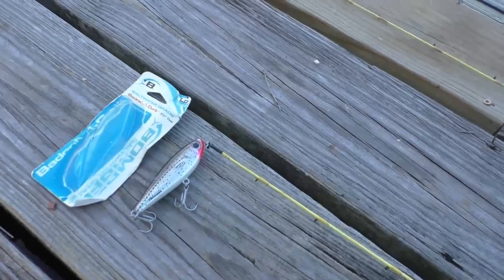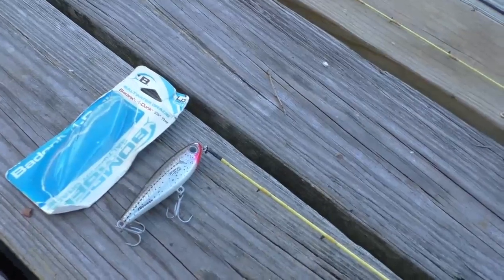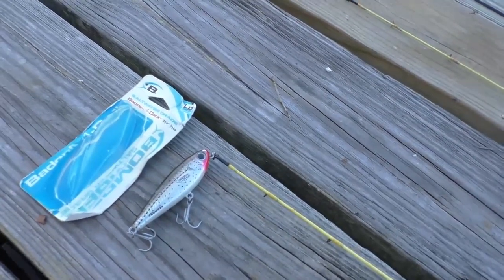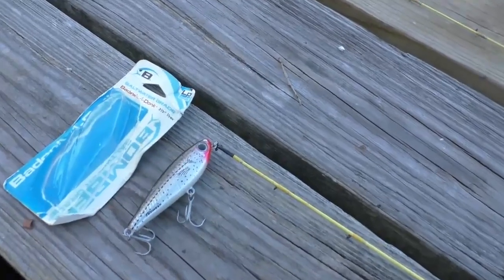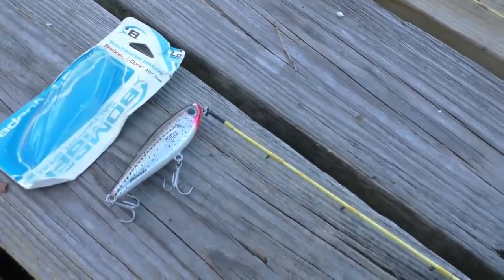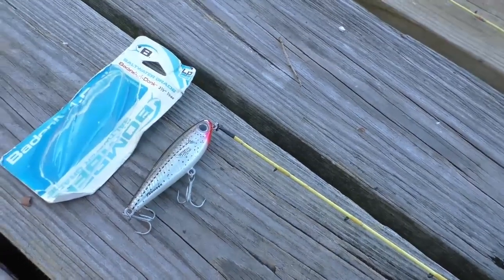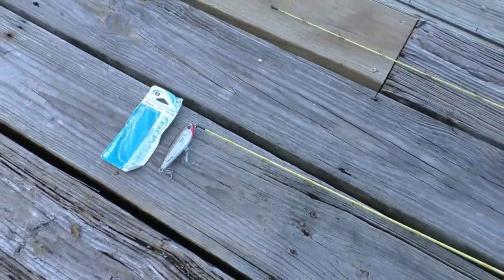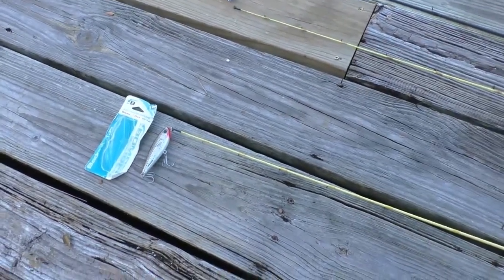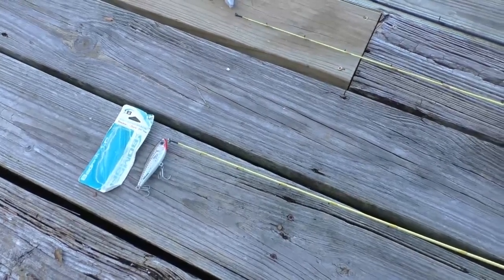So this morning I was using a Bomber, 3.5 inch floater. It's a Badonkadonk, 1/2 ounce, and it's kind of a mullet imitation. And I walked the dog with it, and it's a pretty good lure. It's on 20 pound fluorocarbon, and that's kind of my go-to daytime fishing rig right there for the surface.